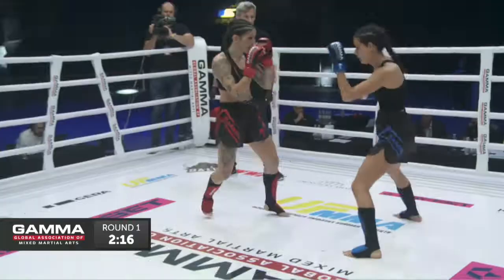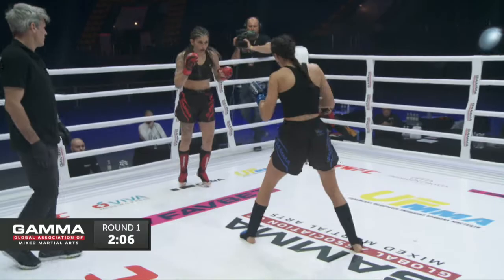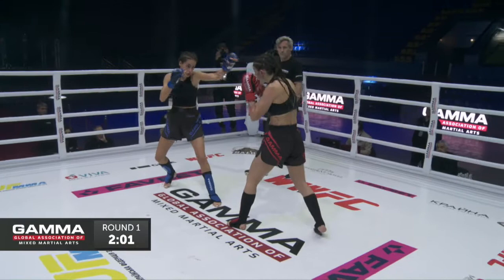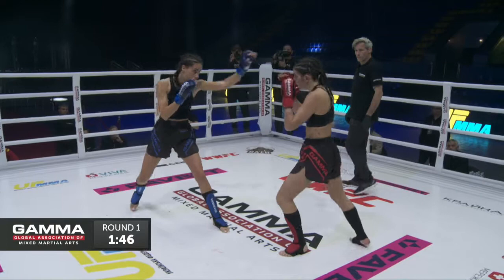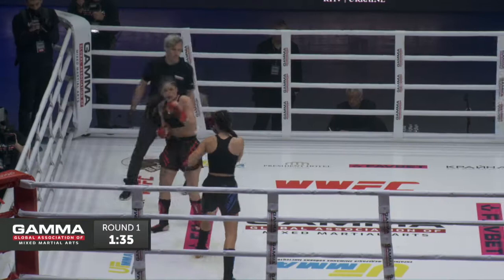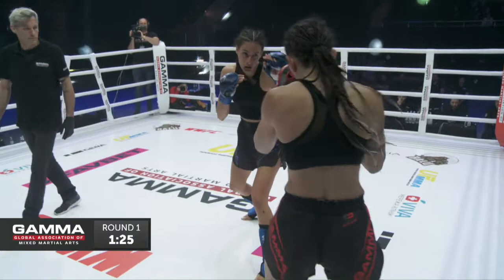Low kick, answering back, Sandra with a low kick, combination, low kick from Rosada, trying to low kick from Sandra, and answering back with a combination. Left right from Rosada. Answering back. Low kick.